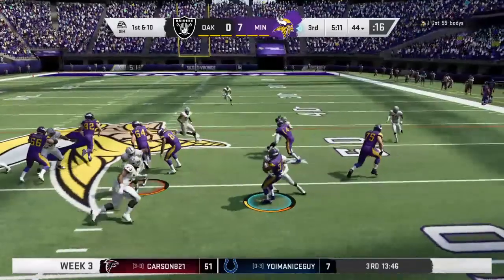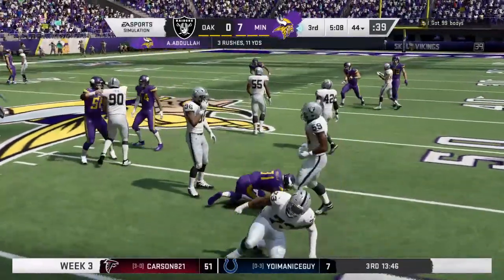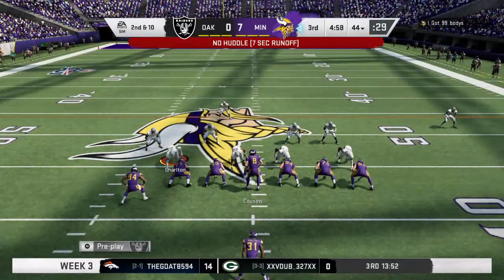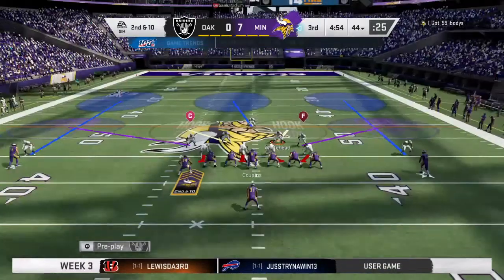And they begin the drive with Abdullah. And nothing doing. He's immediately taken down at the line of scrimmage. No gain on the play there. 2nd down.